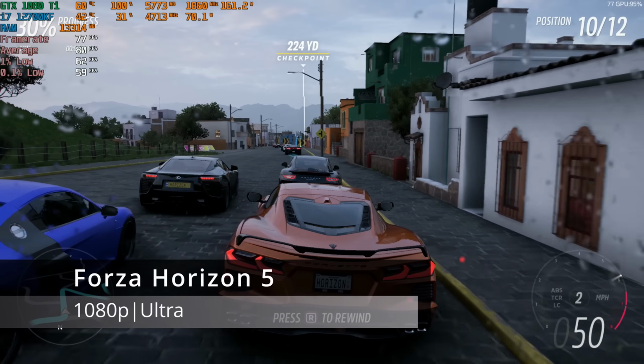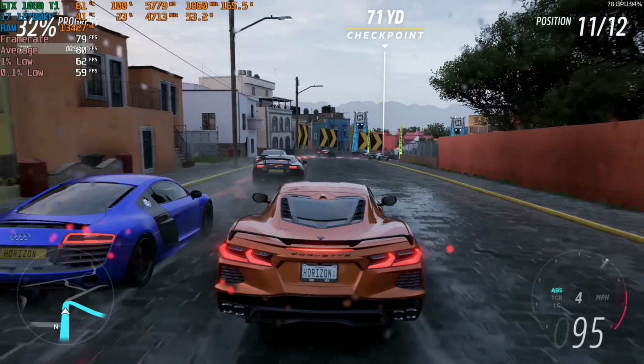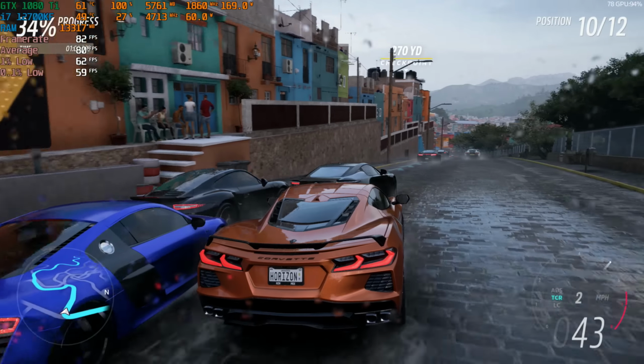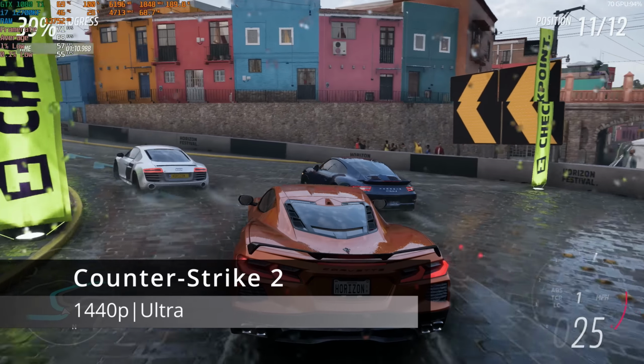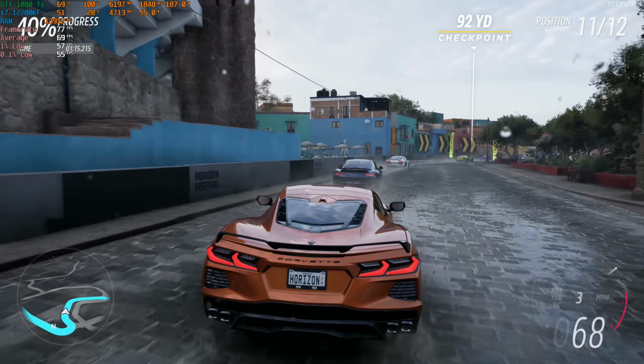Next, I tested the 2021 PC release Forza Horizon 5 using the built-in benchmark tool at the Ultra preset. At 1080p, the GTX 1080 Ti delivered a solid 79 FPS on average. When bumping the resolution up to 1440p with the same settings, the average frame rate dropped by only 10 FPS, coming in at 69 FPS.